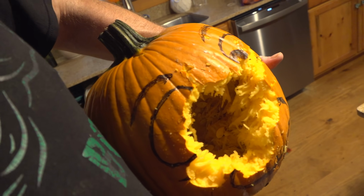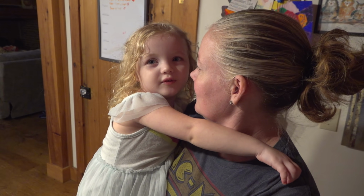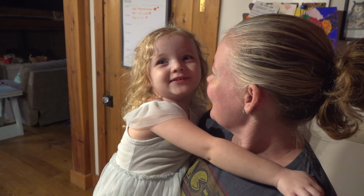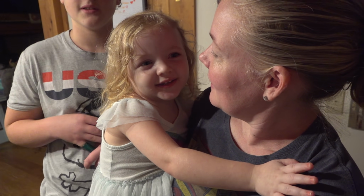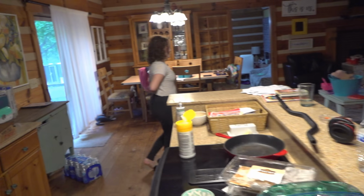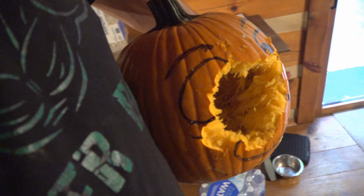We're just getting it ready to get the pumpkin seeds out so we can bake them. Love you, Liv. Bubby just pooped. Bubby did? Yeah, Bubby did. Did you draw a face on that? Love you. Okay, look at the pumpkin, Layla. You drew a face on it? Yeah, we were just extracting the seeds in a different way so we can bake them.